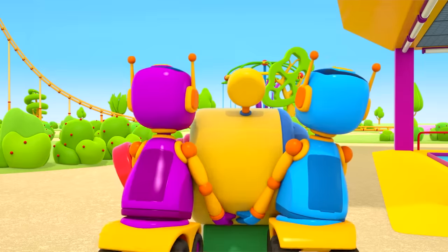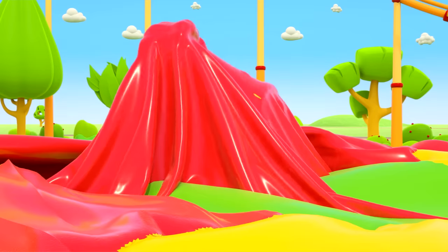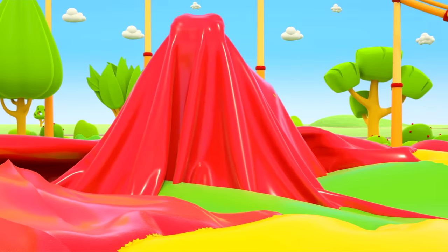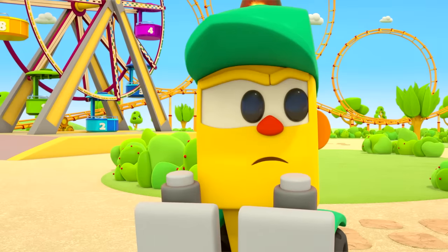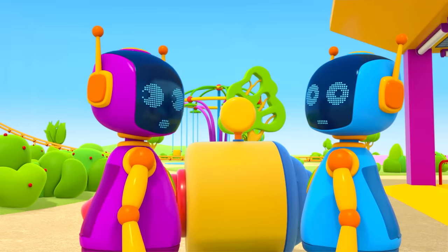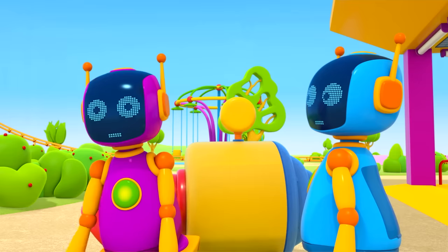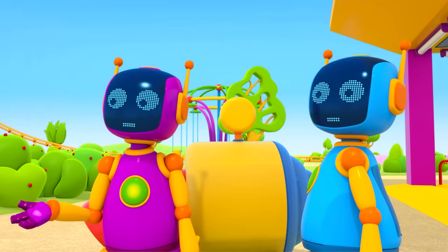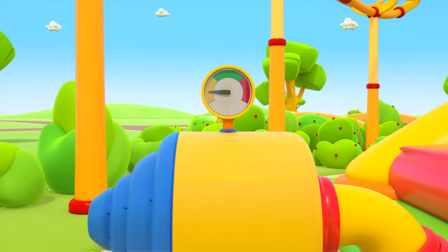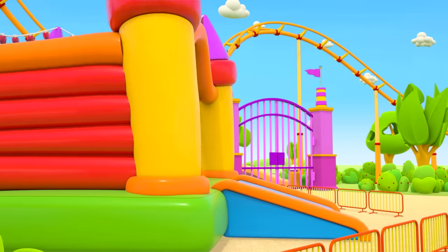Oh. Stop! Wasn't me! Robots, what have you done? Their tire's gone flat, and they need a pump to fix it. But they can't take this pump. They need it here for the castle to work. So put it back.